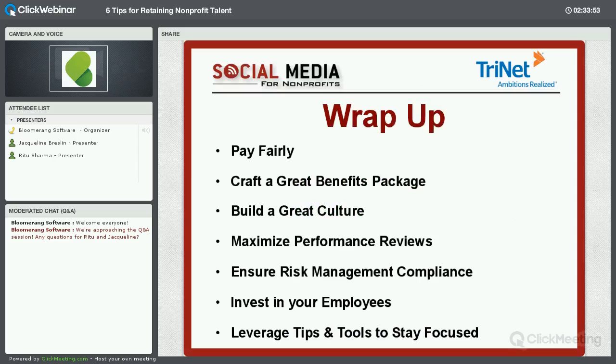So as a wrap up, just a couple of things that we focused on today. A reminder to pay fairly and take a look at your pay practices. Craft a great benefits package. Get creative with paid time off or retirement plans and great health, vision and dental plans, and continue to analyze those over time and make sure that they match your current company.